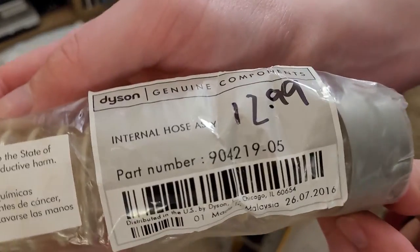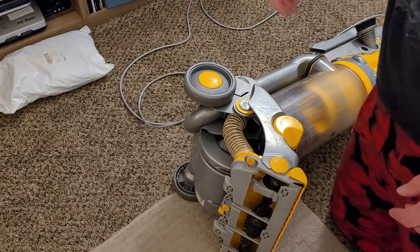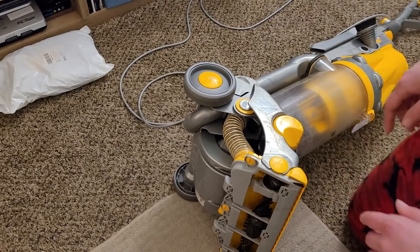And if you're wondering if you need one of these hoses, the part number's right there. That'll be in the maintenance video as well. So if you lost that, don't worry about that.